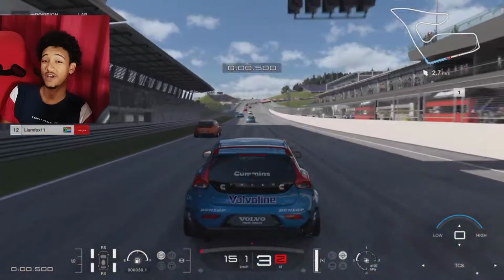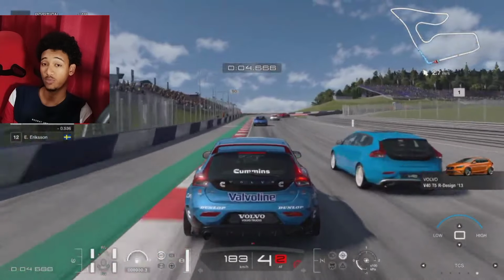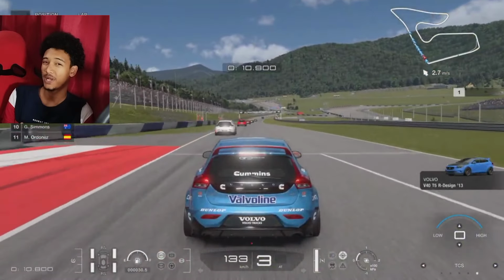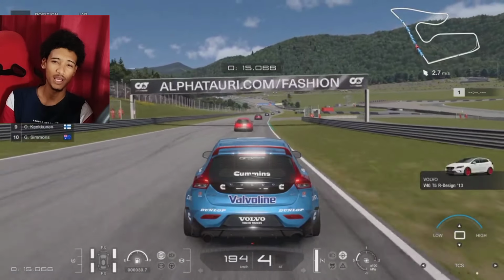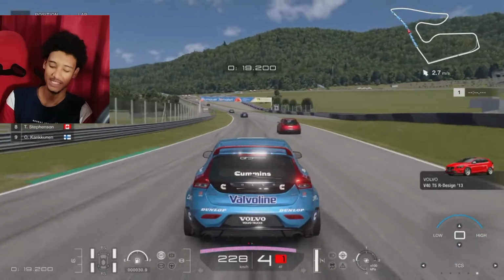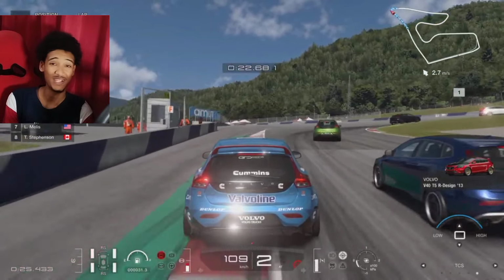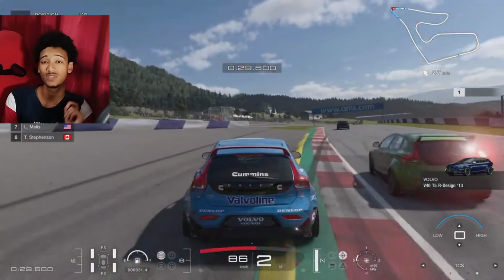Now when I tell you this vehicle is an absolute rocket ship. For this event we are going around Red Bull Ring, and yes, the vehicle is front wheel drive, and that does lead to a bit of understeer, but if you set this vehicle up and really bang out the tune, it is an absolute weapon, and it's going to leave a massive smile on your face. The Volvo V40 T5R is fantastic to drive, and I got a whole review on the vehicle coming out tomorrow.